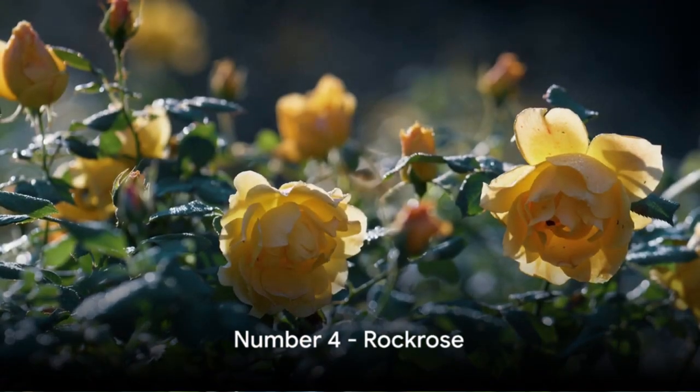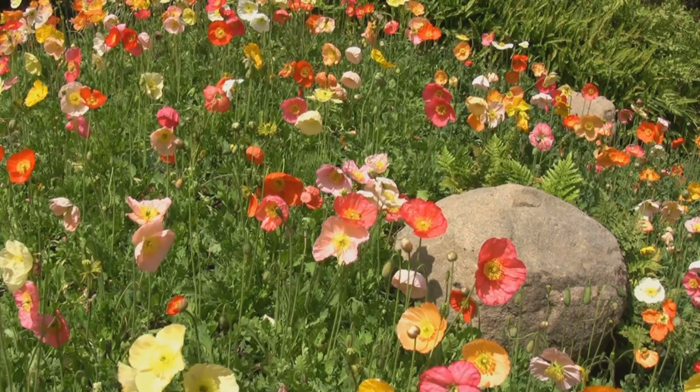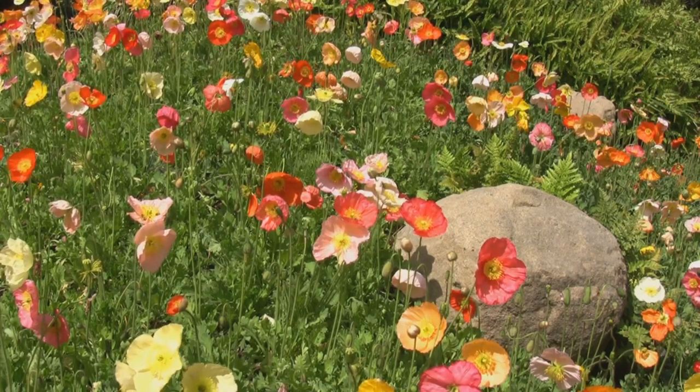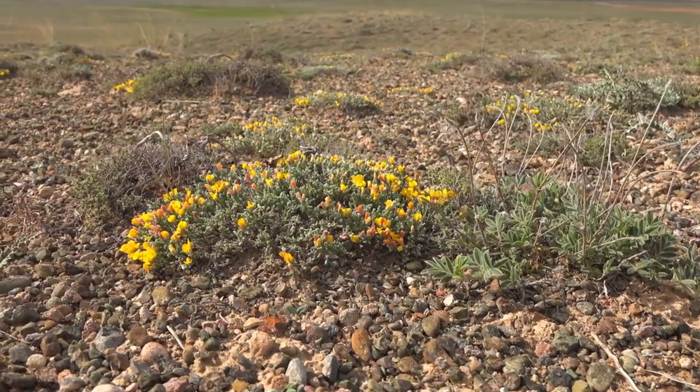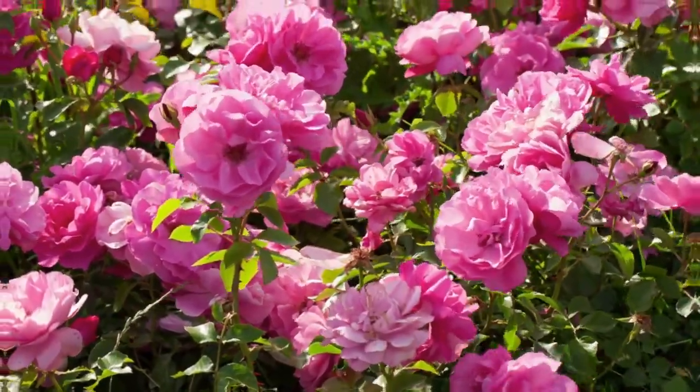At number 4, we find the rock rose. This hardy plant thrives in rocky soil, its beautiful blooms adding a splash of color. Requiring little water, it's a champion of resilience. Rock rose for those who want beauty and resilience.